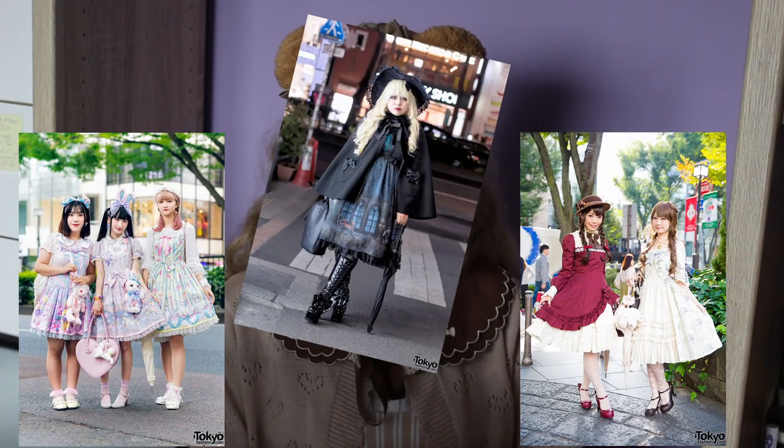I think most of my viewers know what Lolita fashion substyles are, but for those who don't know, Lolita fashion is split into some categories, and the main three substyles are sweet Lolita, classic Lolita, and gothic Lolita. There are also some other substyles like country Lolita, sailor Lolita, casual Lolita, strawberry Lolita even.